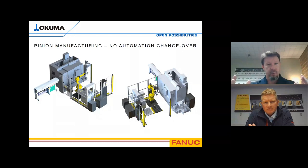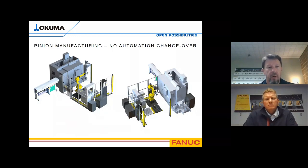So let's just talk to kind of what we're looking at in this cell. This is a cell that was doing pinion manufacturing. And some of the things that I think is very interesting when I first look at this cell layout is, one, we're utilizing two forms of automation. One, you've got the obvious one being the FANUC robot in the center, but we also have a bar feeder that is feeding material. So all the raw material being fed into the cell is coming through a bar feeder. So instead of a robot pick and placing parts, we're bar feeding it in and the robot is unloading the machine.